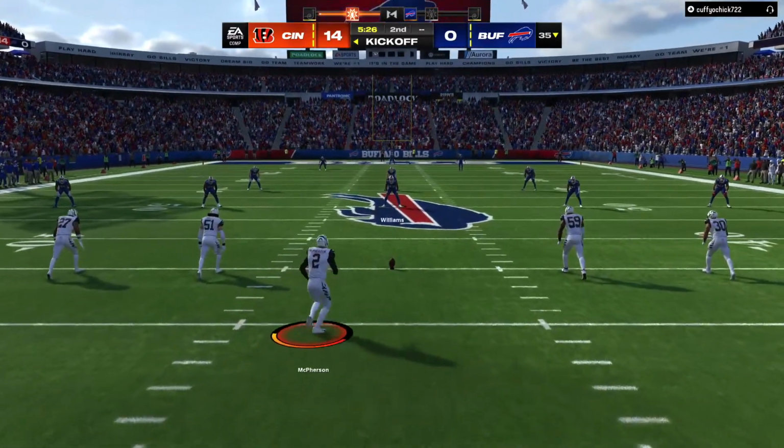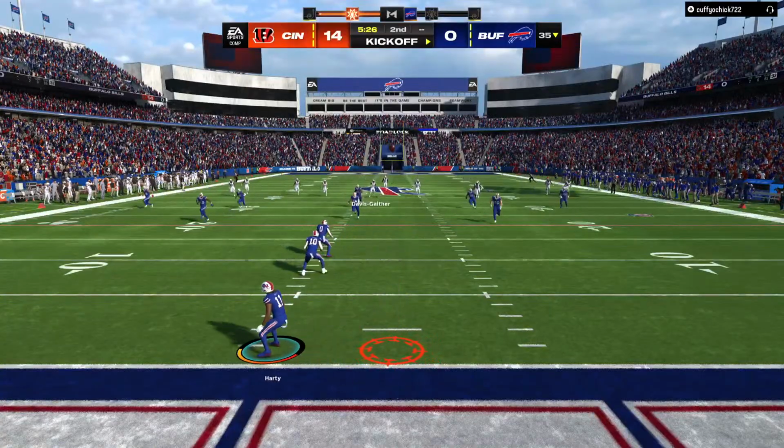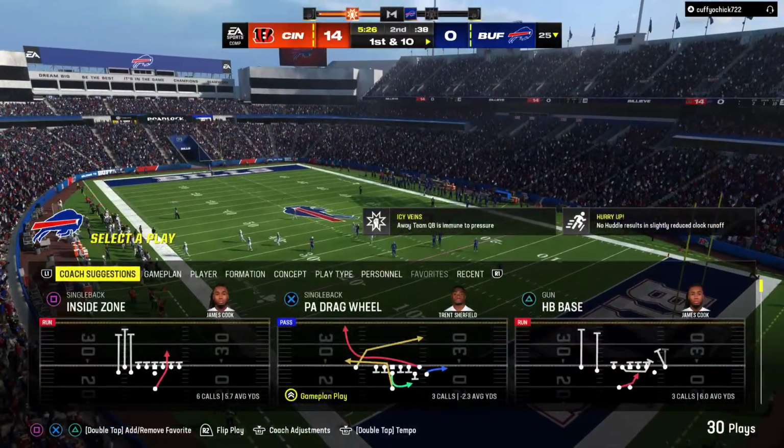After the touchdown, McPherson on to kick this one away. And that one will bounce out of the back of the end zone, so we will start here at the 25.